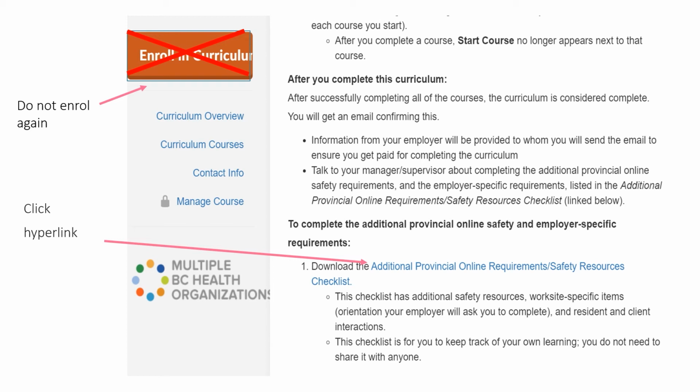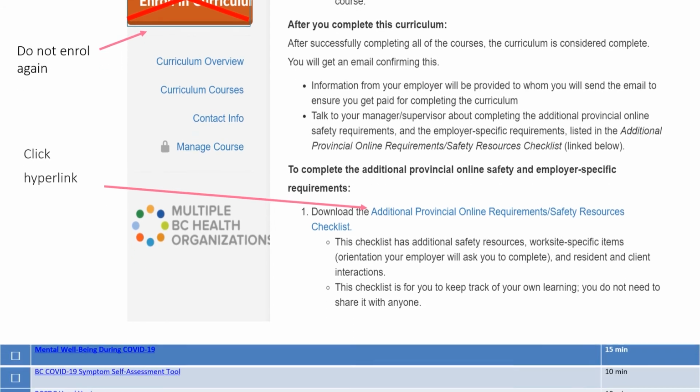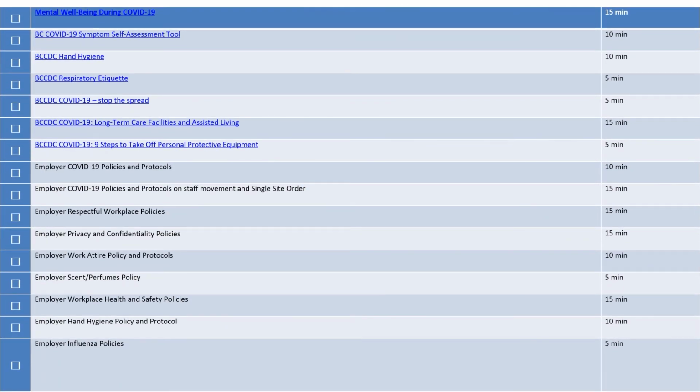Some of these resources are hyperlinked. In other words, some of them you can click on and find easily from the BC Centre for Disease Control. Others are specific to your particular place of employment. But it is important to have these matters all completed as part of your orientation. Check with your manager or supervisor if these need to be completed before you report to work or to be done while you're on at the work site.